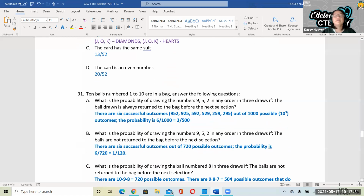Number 31: 10 balls, numbers 1 through 10, in the bag. Answer the following questions. A, the probability of drawing the numbers 9, 5, 2 in any order in three draws if the ball drawn is always returned to the bag for the next selection. After we draw, we put it back. So we look at the variations of the successful outcome. We can have 9, 5, 2; 9, 2, 5; 5, 9, 2; 5, 2, 9; 2, 5, 9; and 2, 9, 5. That means we have 6 variations of drawing those three numbers.